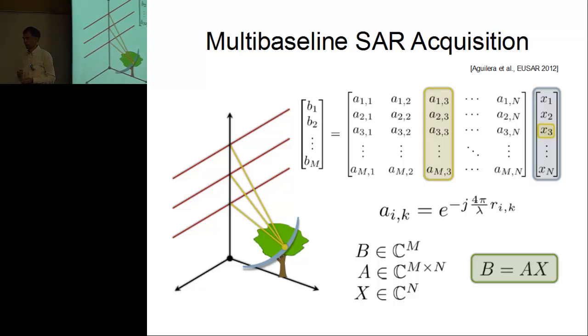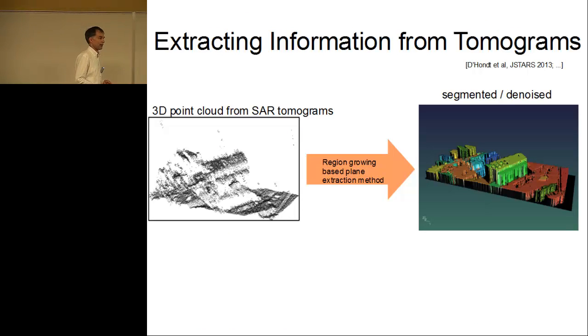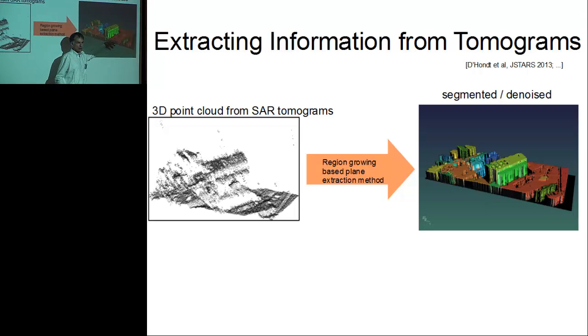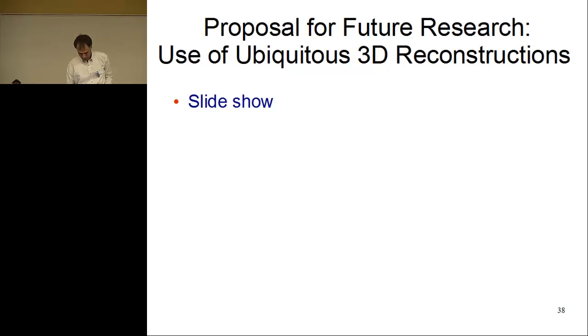And due to the fact that I'm running out of time, I'm basically showing a result here only. This is the point cloud. We are getting that by compressive sampling. And then we are estimating planes into the point cloud, similar to what I have been shown in the analysis of the point clouds we are obtaining from stereo reconstruction.